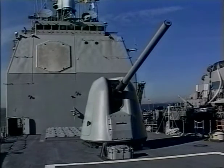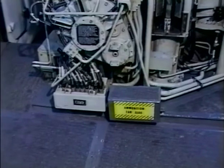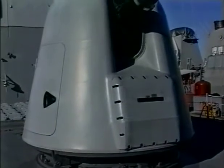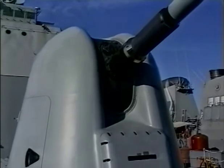Inspecting weapons mounts and missile launcher equipment is the next area we will discuss. Gun mounts should be well preserved with a tompion or canvas cover for each barrel. There should be no puddles of hydraulic fluid inside the mount. The mount should be very clean with a coat of grease on all unpainted metal surfaces.